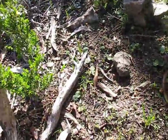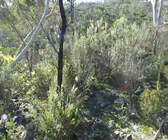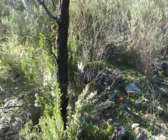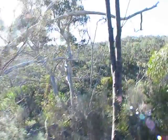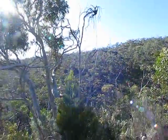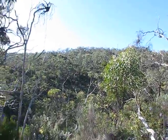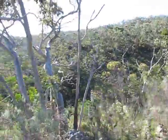More orchids on the ground there. Just an absolute smorgasbord of orchids in this area. So yeah, pea plants in flower. Yeah, more acacias, wattles. Yep, here we go, coming up to the crest fall. I don't know. A lot of trees have grown back, so you don't quite get the same impact or impression as I got all those years ago.